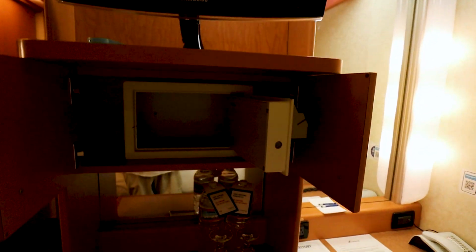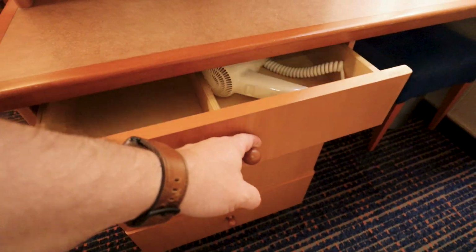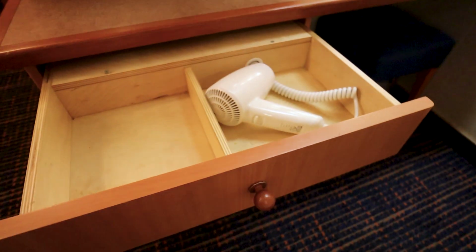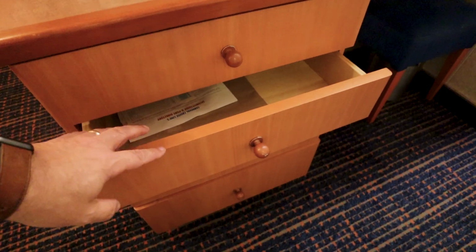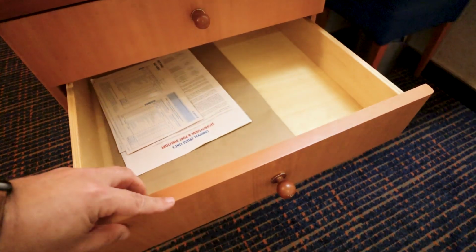The cabin had a small TV on the top shelf, but in full disclosure, we didn't use it. They only have a few channels available other than their information channels. The top drawer has a hairdryer in it. There's a few more drawers for storage.